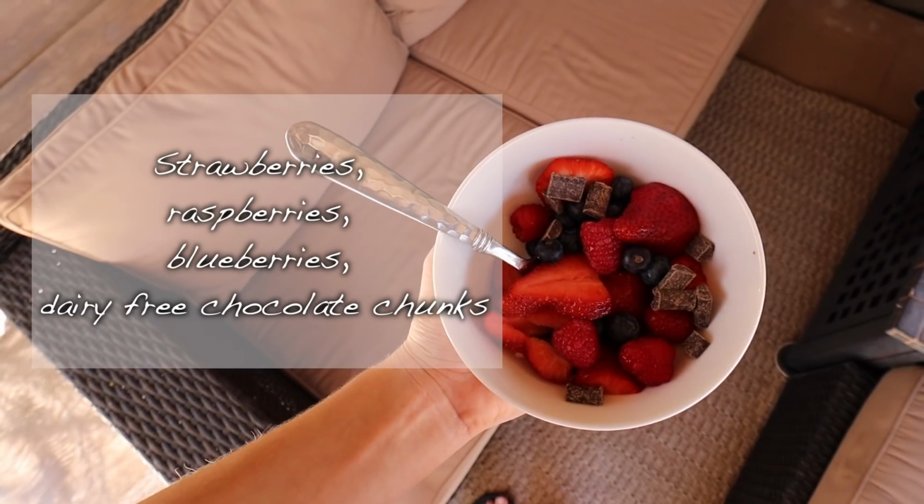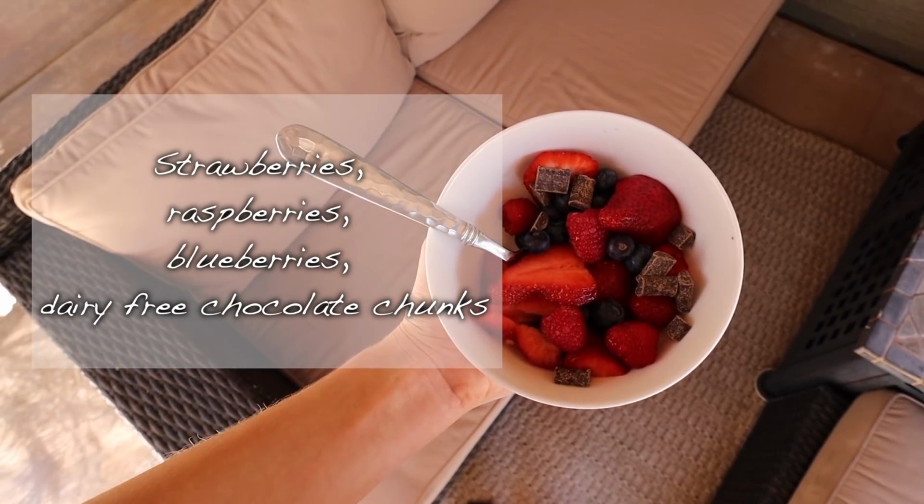My first snack of the day just consisted of some of my favorite fruit with vegan chocolate chunks and honey.